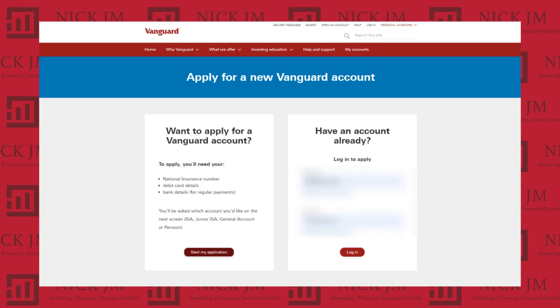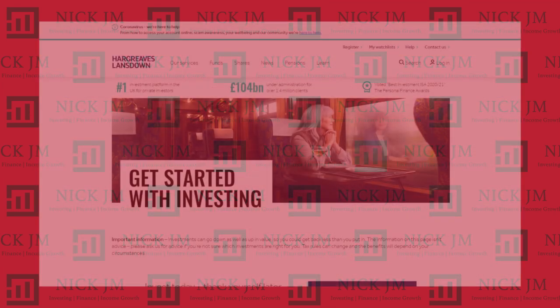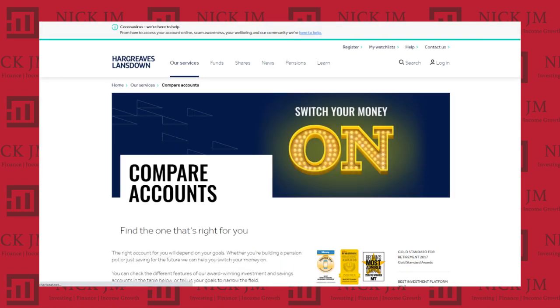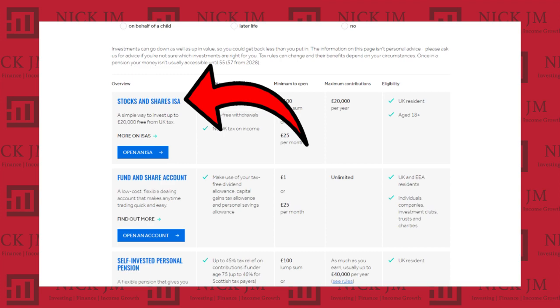You can see on the screen that when you apply for an account, it gives you the option of what account type you'd like to select. You can see here that clearly you can open a Vanguard stocks and shares ISA. Or as another example, you might use the platform from Hargreaves Lansdown, which is very similar. When you apply for an account, you can see you can open a stocks and shares ISA.